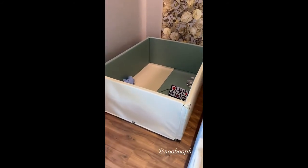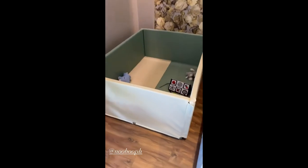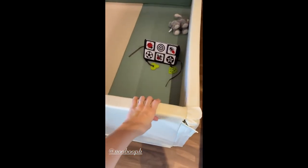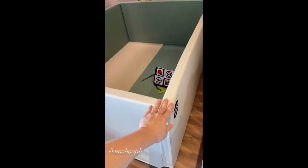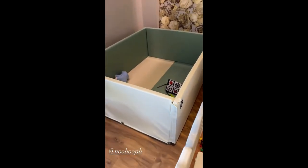Instead of getting a playpen, it's kind of like a pack and play. And you can take it apart, but I love that he can stand here and then he holds onto the edges, so it's good support for him.